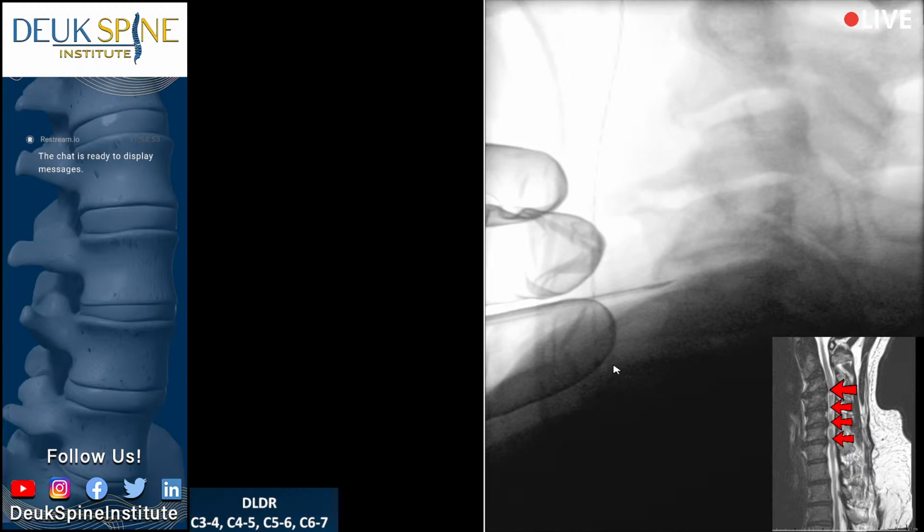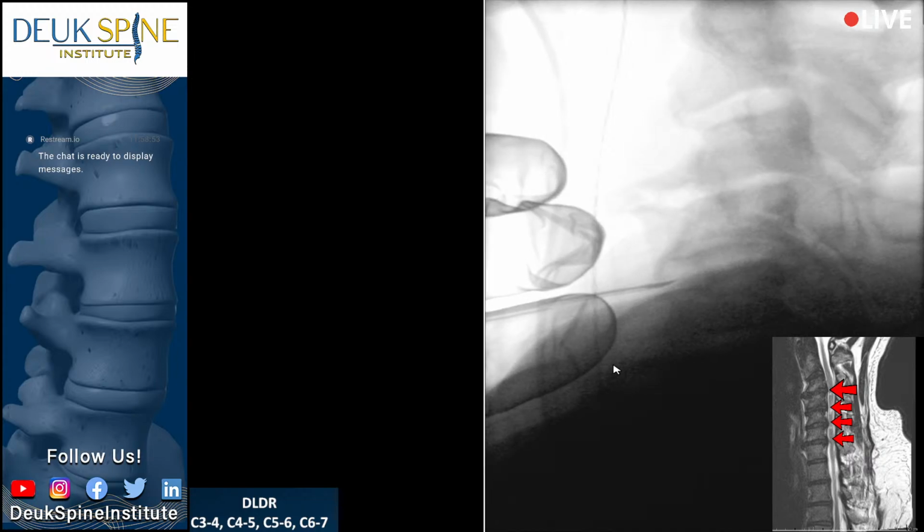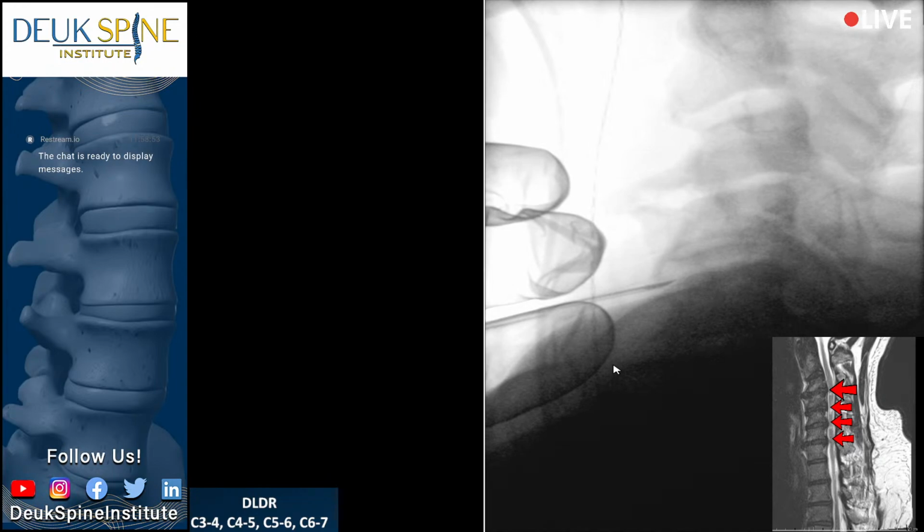I'm sitting right on the shot. You can see the bone spur is pushing me down. Let's just get a quick AP. I'm going for the 4-5 disc first, and I'll try to work my way to other discs after that.